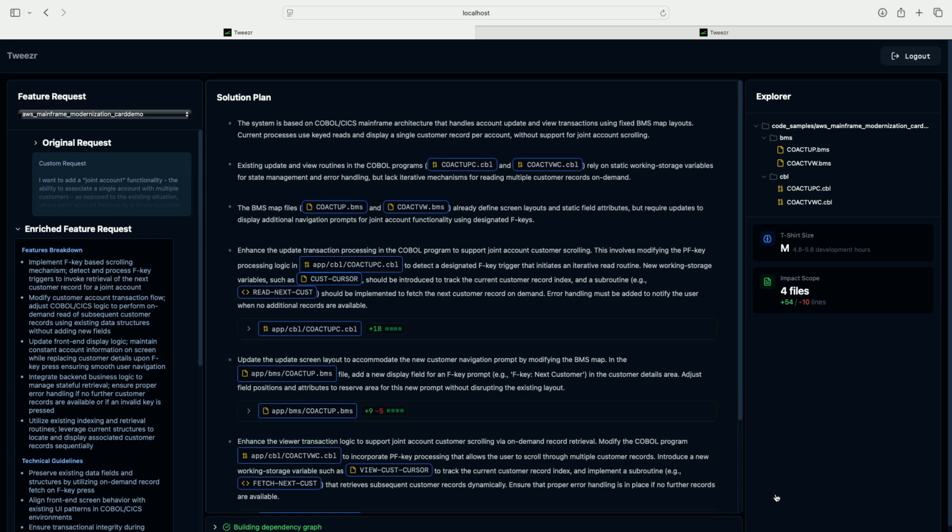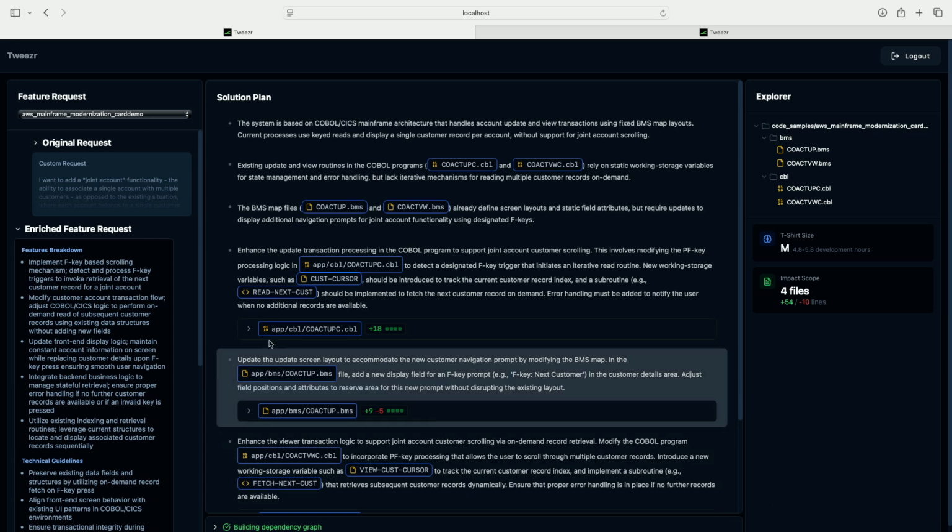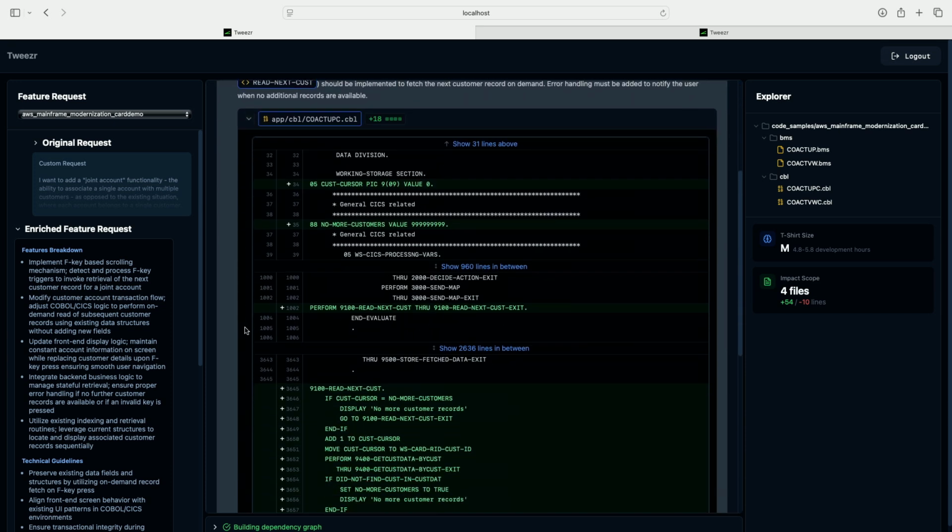And more than that, well, Bob would usually just give you high-level description. Here you will actually get sample pieces of code. This is COBOL, which we all would love to learn together, that enables a developer to know exactly what needs to change. Okay? So that's the heart of Tweezr.